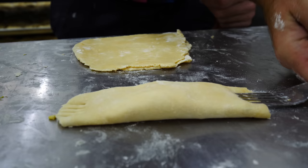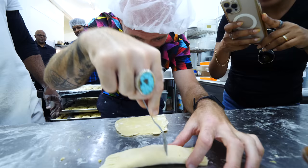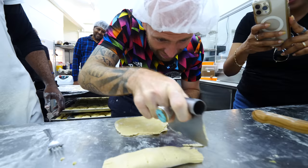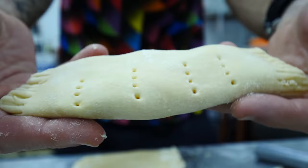So, there you go. I'm trying. Two. Three. Come to the end. Four. Beautiful. I tried. And then you cut off the two ends with the knife. What am I doing here? Right there. Evenly. Voila. So this is mine right here.